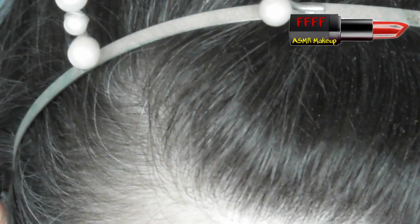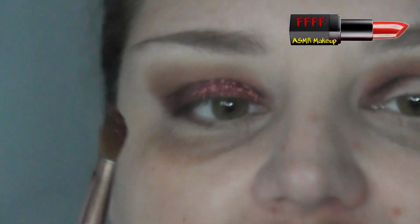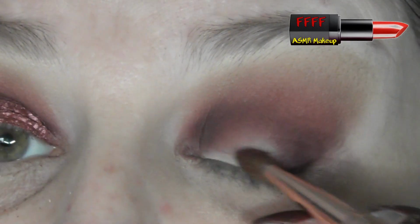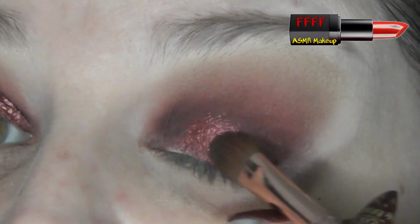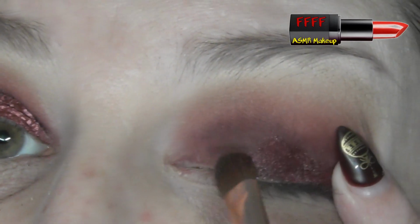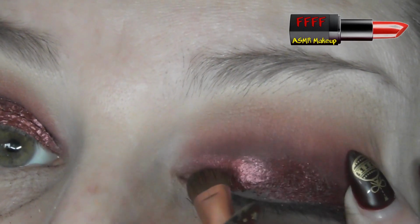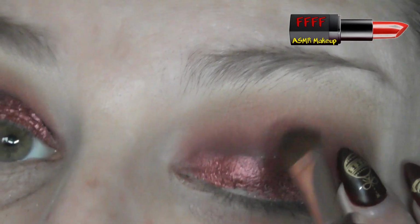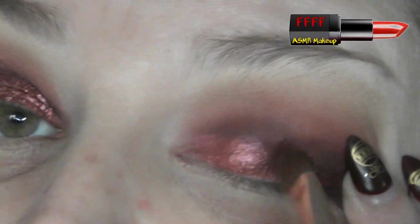So, going back into that shimmer, shade number 6, packing the pigment on the brush, wetting the brush, and applying it to my eye. Now, with this eye, I do have to stretch the lid out when I'm doing shimmers, because otherwise it ends up sort of skipping over the top of the deep creasing, and then as it dries it flakes off down my face during the day.